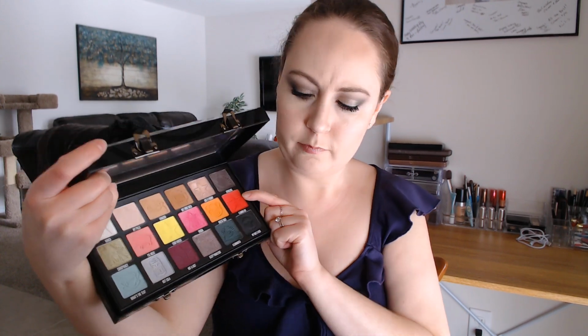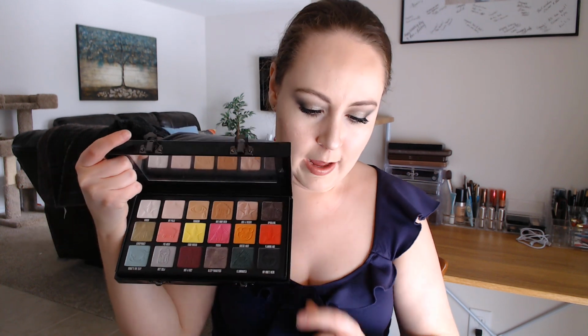I do like the red in here, as opposed to the red in the Conspiracy palette. If any of you have this, and I know a lot of Jeffree Star fans will have it, you would know that this Flaming Hot red is not a red. When you swatch it, it's pink. So I'm glad that when he swatched the red in the Bloodlust palette, I could see that it was actually red and not pink.